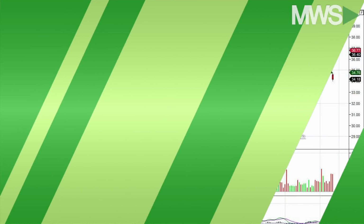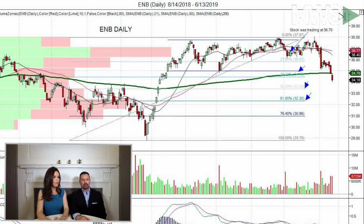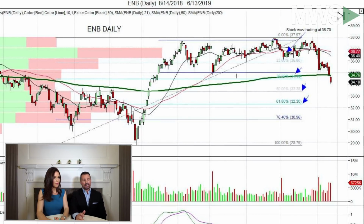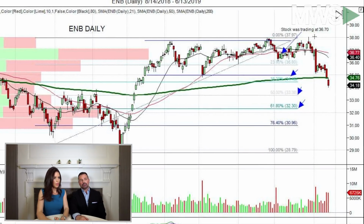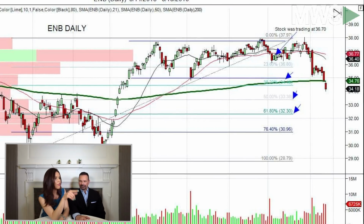Okay. So this is Enbridge. And right up in here is where we actually traded. We talked about the stock on the show, and then what happened? We went sideways for pretty much all of 2019. We had the nice rally like the market did, and we went sideways and tried to break out a couple of times. Actually, the third time it tried to break out, it made an inverted hammer.